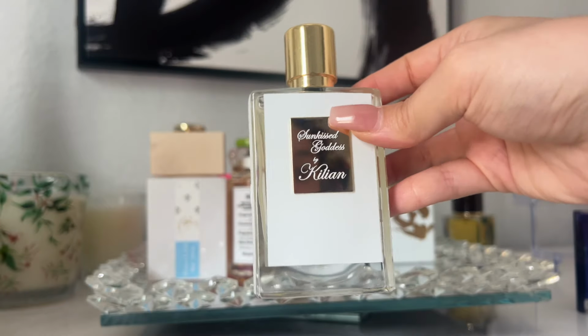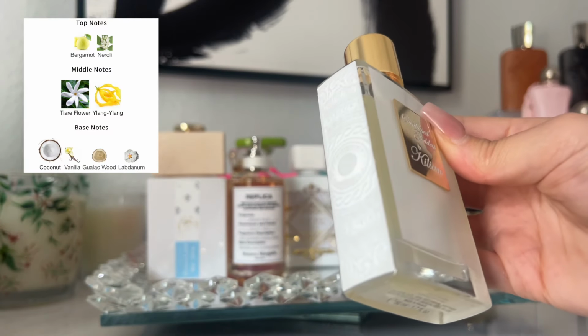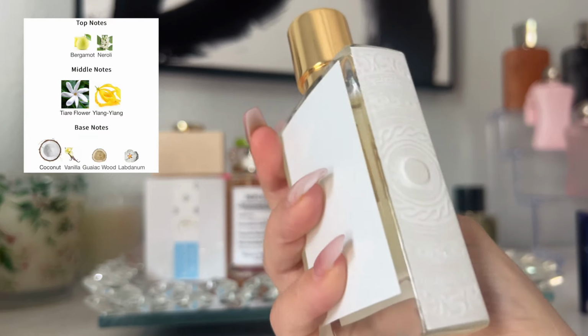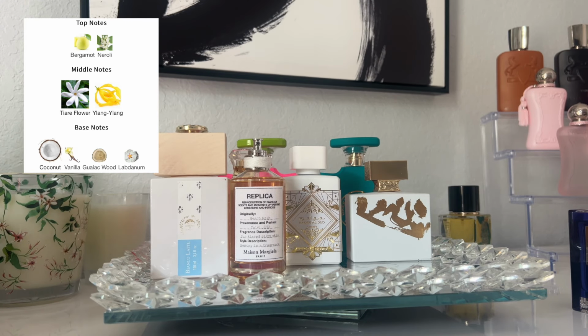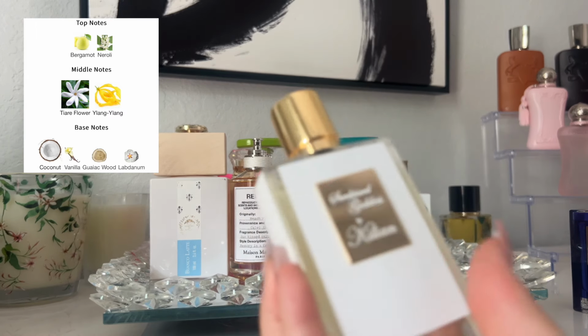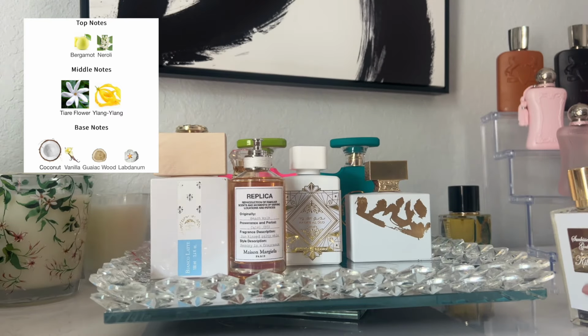And Kilian Sunkissed Goddess, I did wear a few times. I got a good little dent going. This is a beautiful fragrance for summer. It's very sunscreeny, so if you like that type of vibe, I think you would enjoy it. You get lots of the florals, but I feel like the longer I have this, the sweeter that it gets, which I really do enjoy with that coconut.